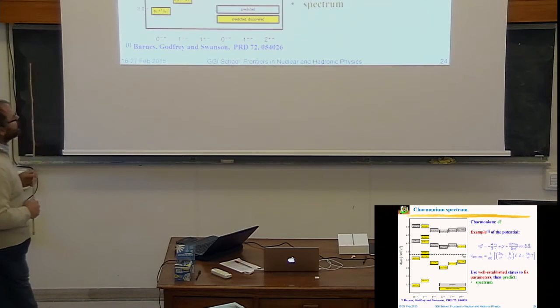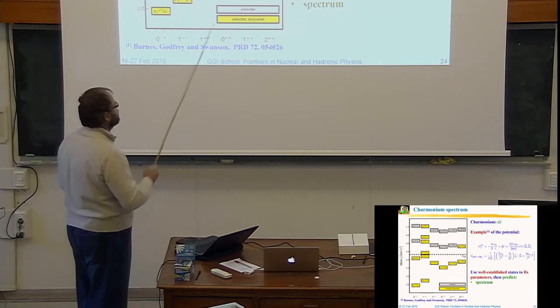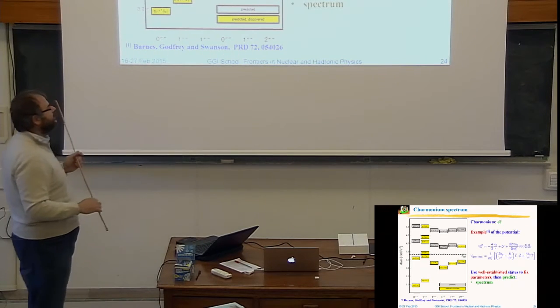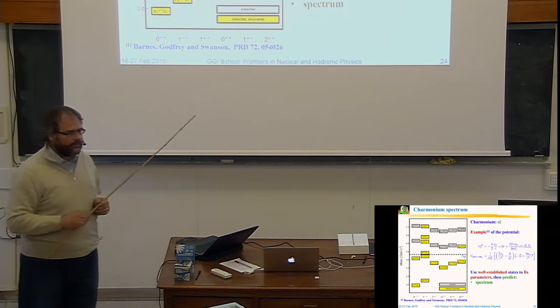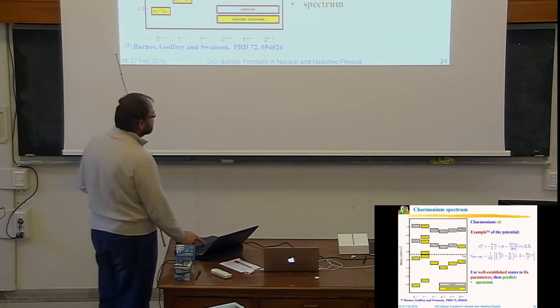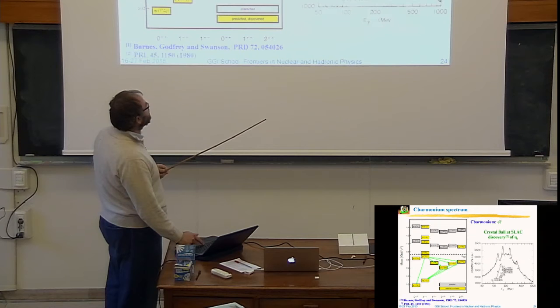So the approach is you try to describe with a potential. This is an example of a potential for the c cbar charmonium states. Your system, you use the well-established states in order to tune the free parameters, and then you use the potential to predict the states, that means the spectrum, and the transitions. And for a very long time, you had a remarkably good description.